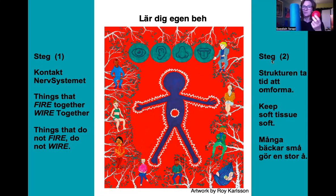I hope, when we learn our own treatment, we can connect to the nervous system that has these small sensors. They can activate because they connect. And our structure takes time to reform, to break down, and to build up. So keep soft tissue soft, because the more small streams going into one makes a bigger amount of information, a flow, the just right flow.